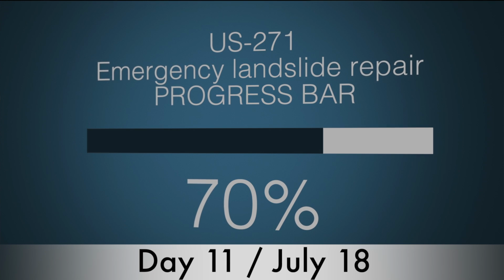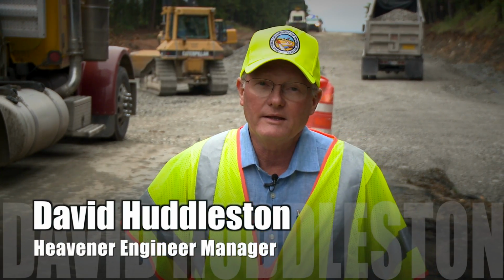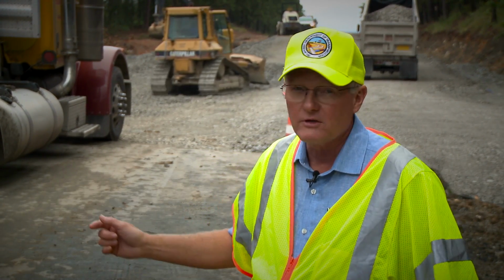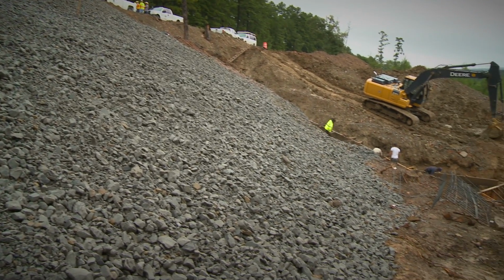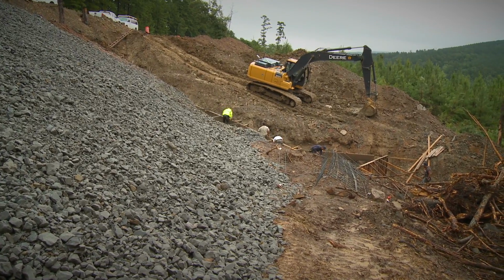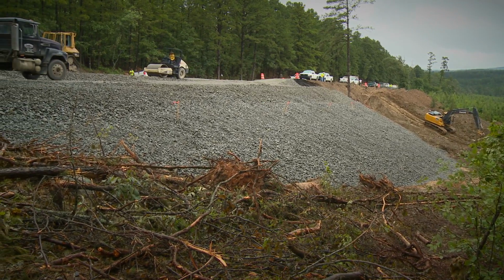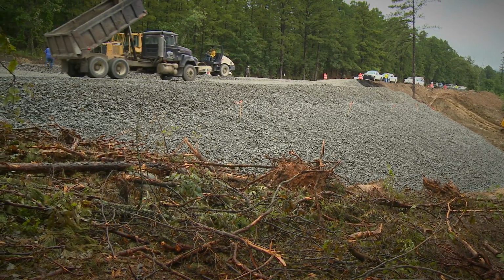In the last 7 days, we have finished our excavation, most of it. We went ahead and did our excavation, and we got our toe ditch at the bottom of the slope cut, 15 foot wide and approximately 11 foot deep. We found very good soils down, it's good shale to key into. We put our separator fabric down, and then we started with the rock fill.